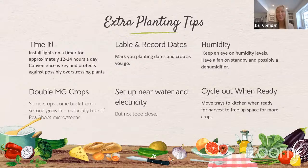You probably want to label and record dates so that you know what's going on, certainly at the beginning, before you're comfortable identifying everything. And it's always easier, as Kirsten said, to keep a little bit of a record of what you're up to. And it helps you correct any mistakes you may have made or any incorrect assumptions. You do want to keep an eye on humidity level. Make sure there's a fan perhaps on standby, or a dehumidifier.